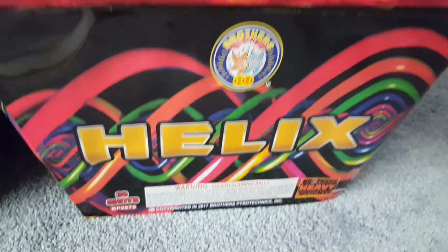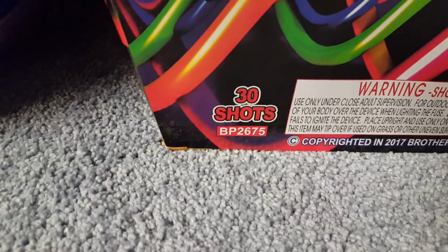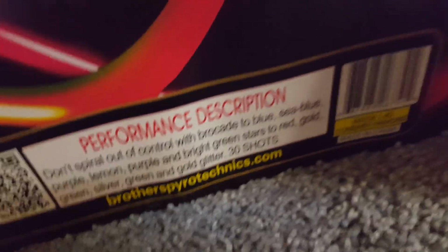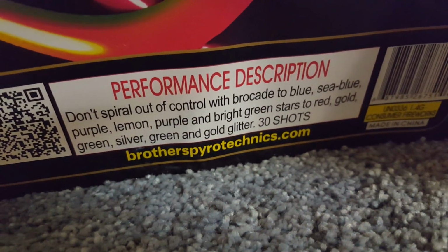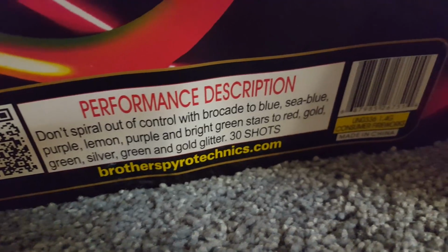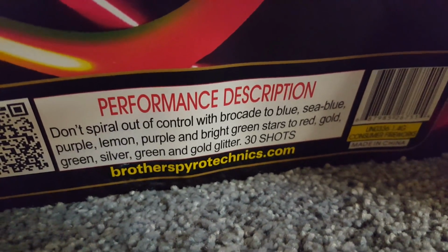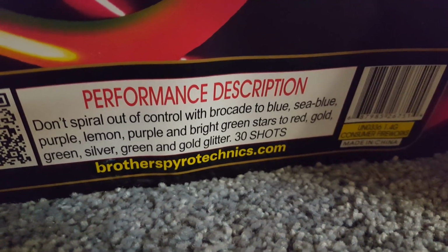And down here we got Helix by Brothers. And this is a 30-shot cake. So this is also a finale cake. And the performance, I believe, is on the side over here, and you got the barcode scanner as well. We got Don't Spiral Out of Control with Brocade the Blue. Sea blue, purple, lemon, purple, and bright green stars to red, gold, green, silver, green, and gold glitter. 30 shots.